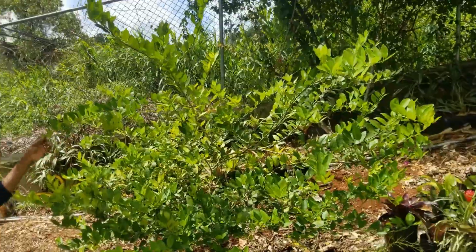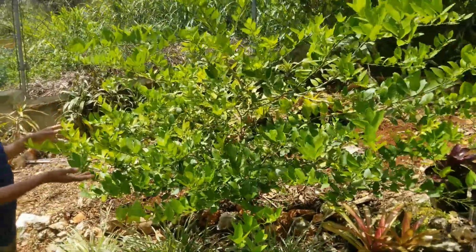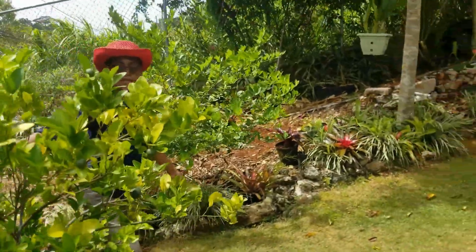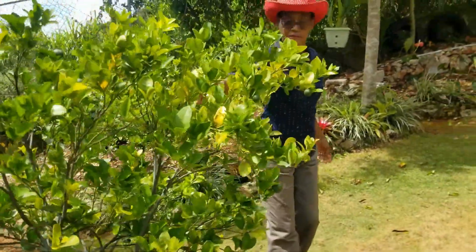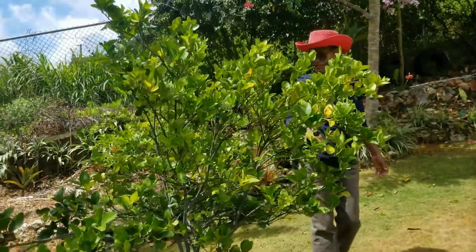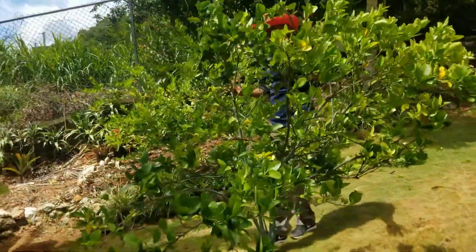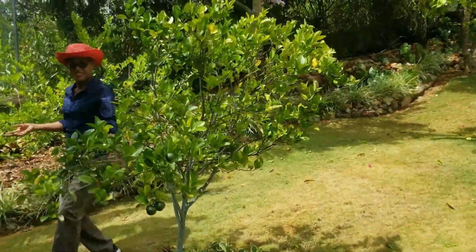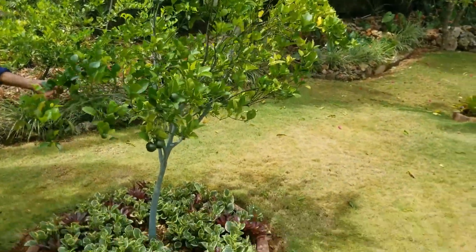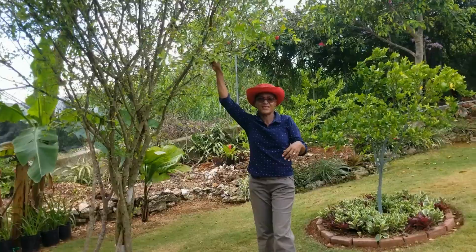In addition to grapefruit, we have a West Indian lime, a tangelo, and the Valencia orange. They are all affected by the citrus greening disease, and because of this, we have to pay close attention to their watering and nutritional requirements.